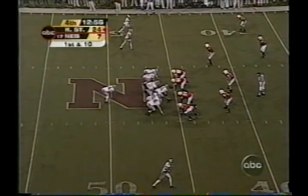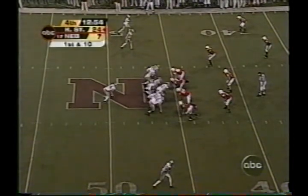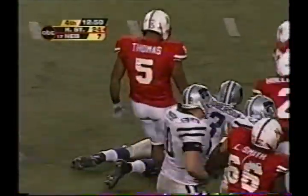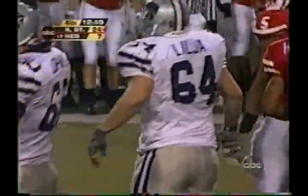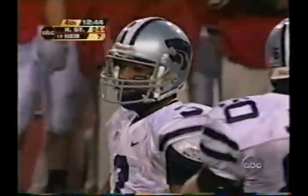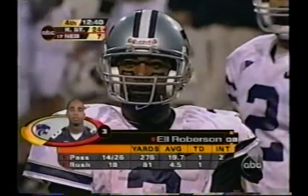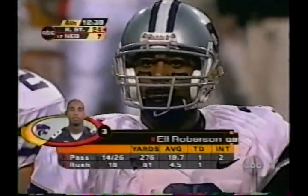That's because the last movie he saw was Pinocchio. That's why he's been working. First down, Roberson again, keeping the game in his hands. He's thrown for 276 yards and run for another 81 yards here today. He talked a little bit earlier in the week, and he's backed it up. He talks the talk and walks the walk.